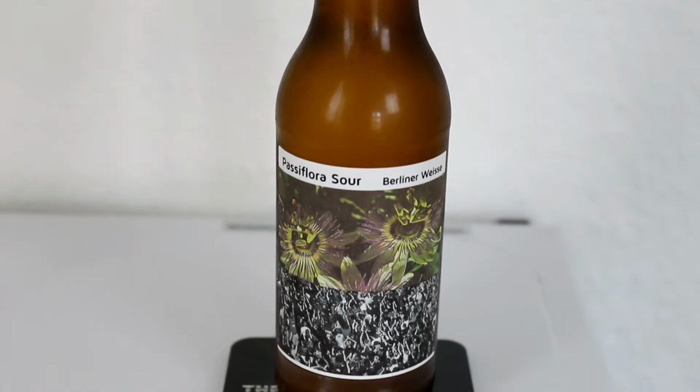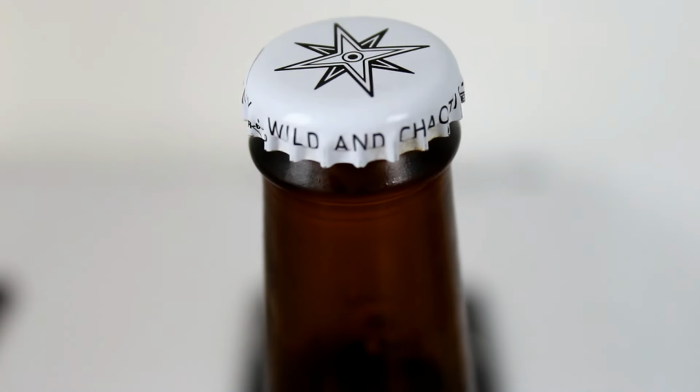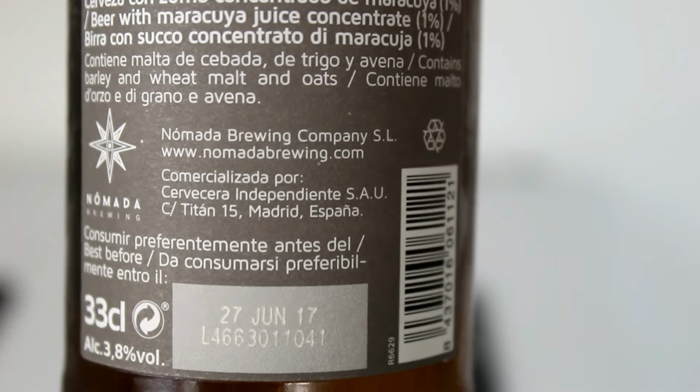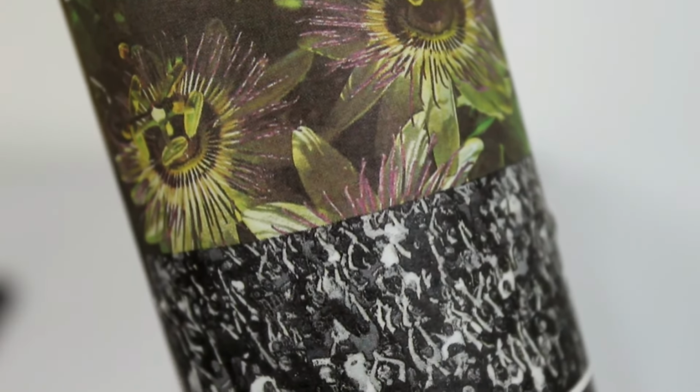So this, guys, is the Nómada Brewing Company Passiflora Sour Berliner Weisse with an interesting label of flowers, which I think is the flowers of the passion flora or the passion fruit. I don't know if that's a tree or what it is, but it's the flower that grows there. I think it says so on the little description sheet I got from them. And then we got what looks like some people, and maybe it's when the Berlin Wall fell or something. It's like a huge group of people. I think that might be a reference, it's a style from Berlin. But this is pretty interesting stuff because it's a passion fruit Berliner Weisse. Love passion fruit. Love it.